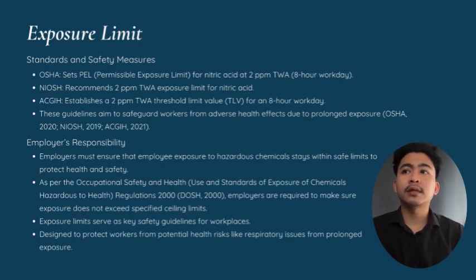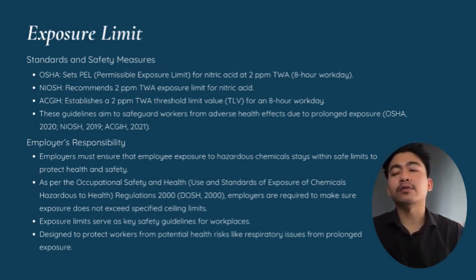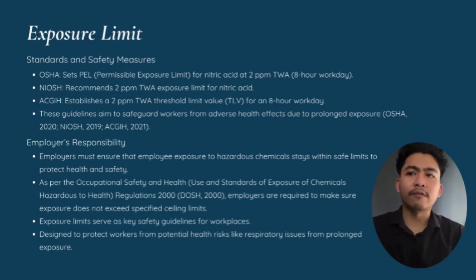The Occupational Safety and Health Administration has set the exposure limit of nitric acid at 2 parts per million over an 8-hour time-weighted average workday. This limit ensures that workers are not exposed to more than 2 parts of nitric acid per million parts of air on average during their workday. These regulations are designed to prevent potential health risks associated with prolonged exposure to nitric acid and to safeguard workers from respiratory and other systemic health issues.